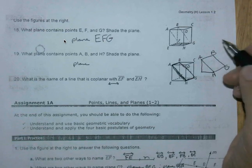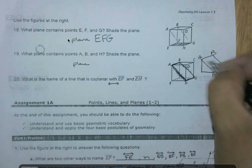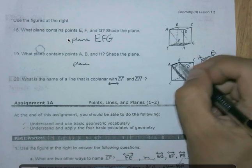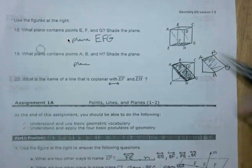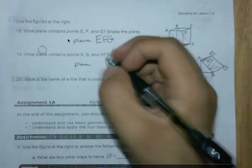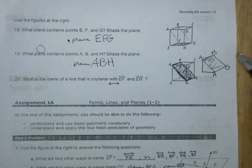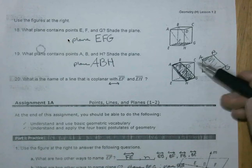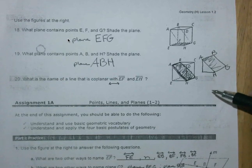All right. So what plane contains A, B, and H? You could say it's this one. We'll shade it also. It's kind of going diagonal. Again, there's no easy plane to spot. This cuts through the figure here. So you could say that that's going to be, just like that, ABH. Again, you could also call it some other ways. You could say BGH, you could do HAB, GHA. You have a few options there.